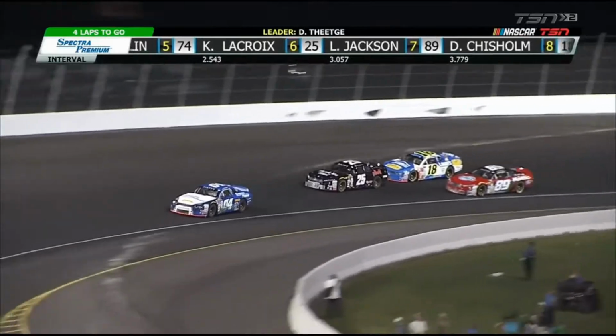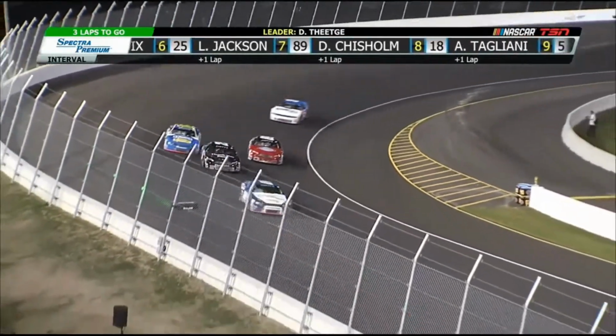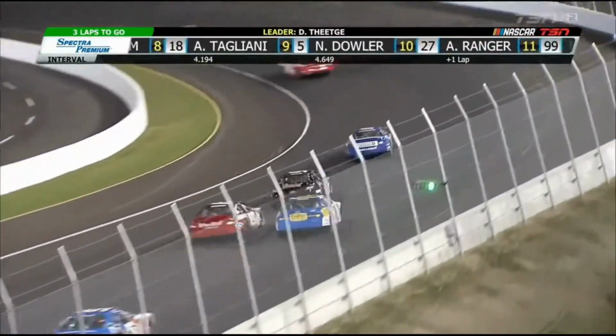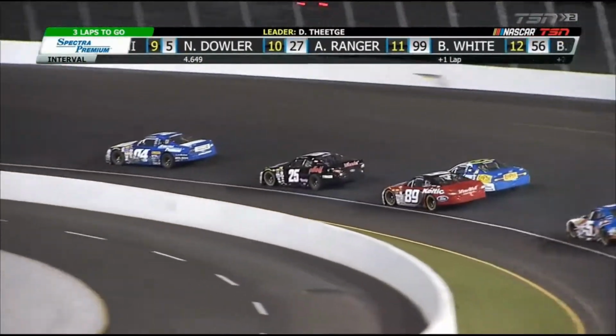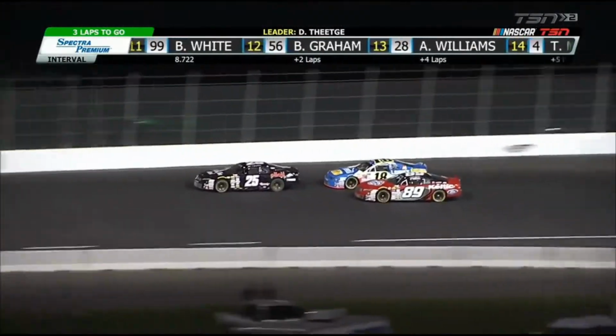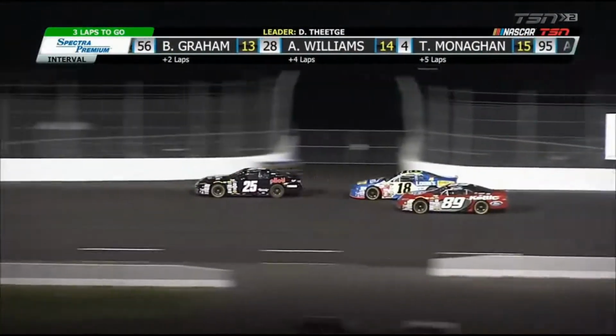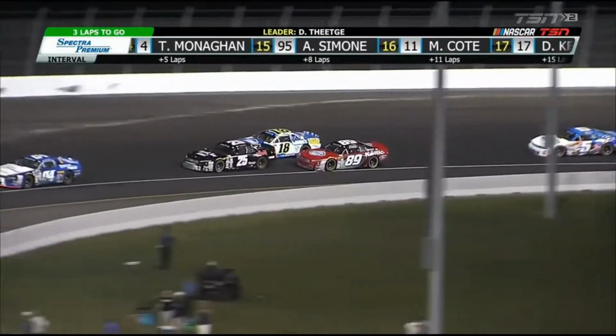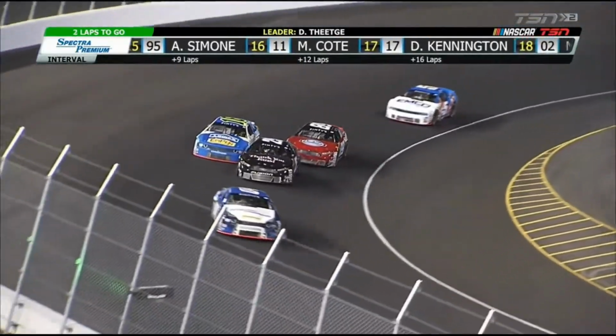I cannot believe they're driving this 5/8 mile as though it's a little quarter-mile bull ring. Tagliani and Donald Chisholm will join this little battle as they're still side-by-side. Smoke from the piloting forward of the Larry Jackson car. The 25 of Larry Jackson now creating a log jam for Tagliani and Chisholm. Tagliani up on the outside, though, able to make it work.